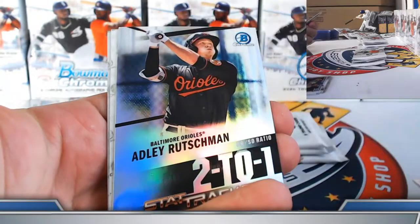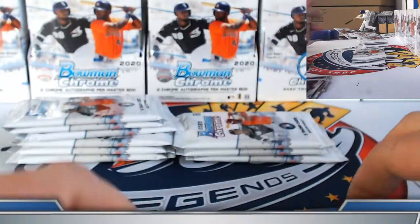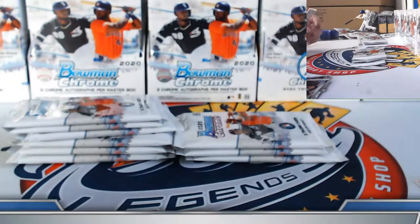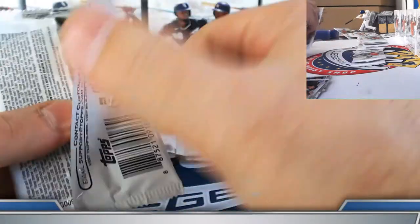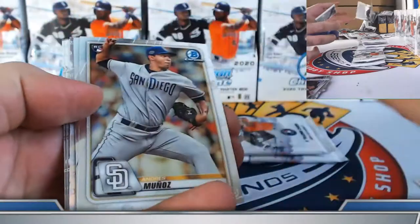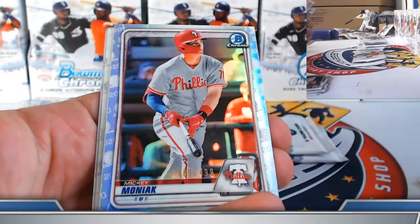Nick Solak, base rookie. Adley on the stat tracker insert. Yvonne, okay, cool. I think we've had people ask about those in the past, so they might be a little confused as to what set or what offerings they have. If you haven't seen them yet, I can understand your confusion there.